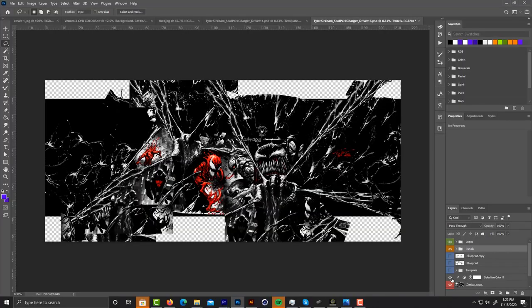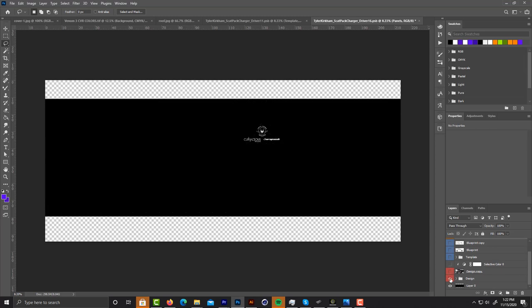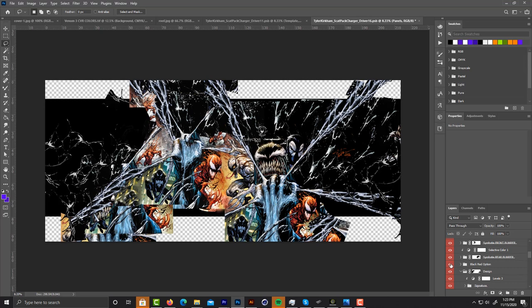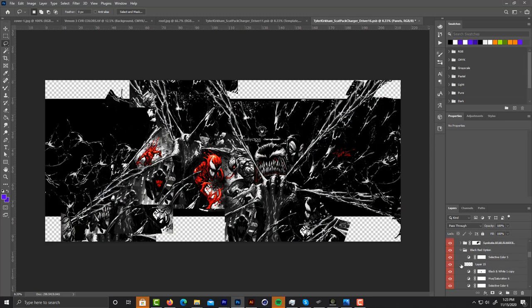So let me just see. I'm going to just look at my layers here, see how it actually looks. So yeah, you can kind of see black and red option. So yeah, it's just like, ooh, look at that. Ah, so cool. Let me see the layers that I got here.